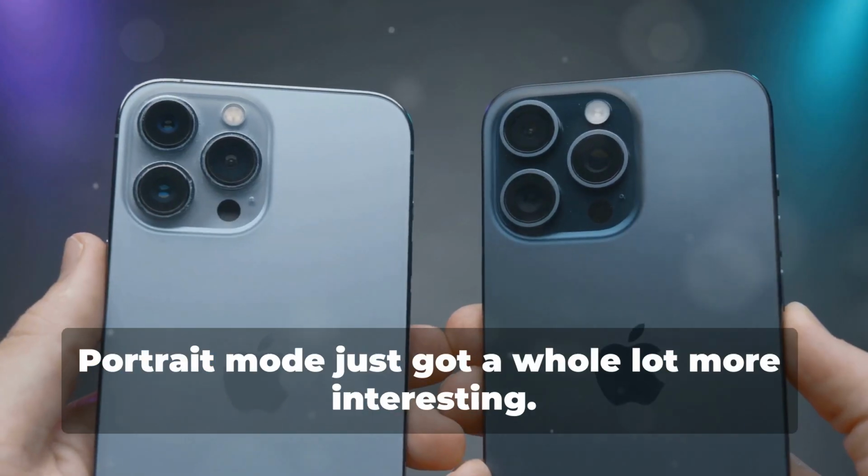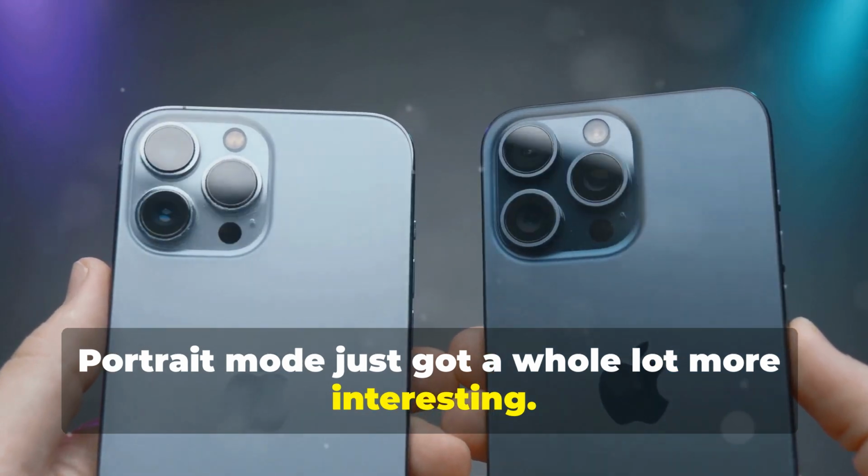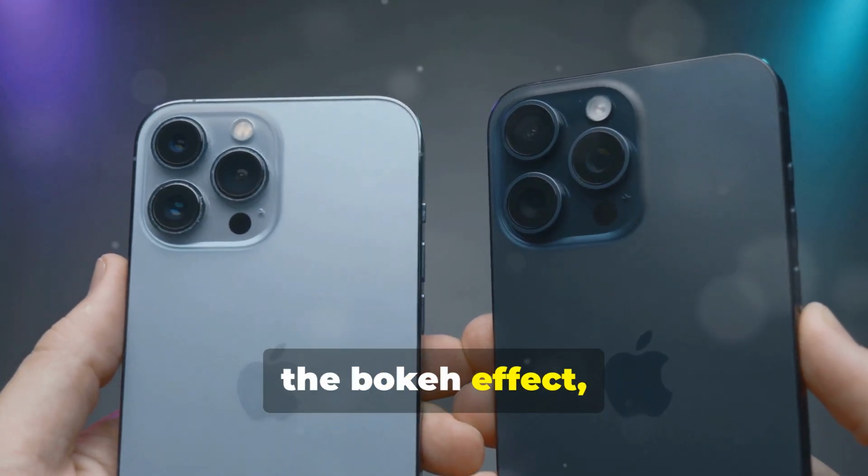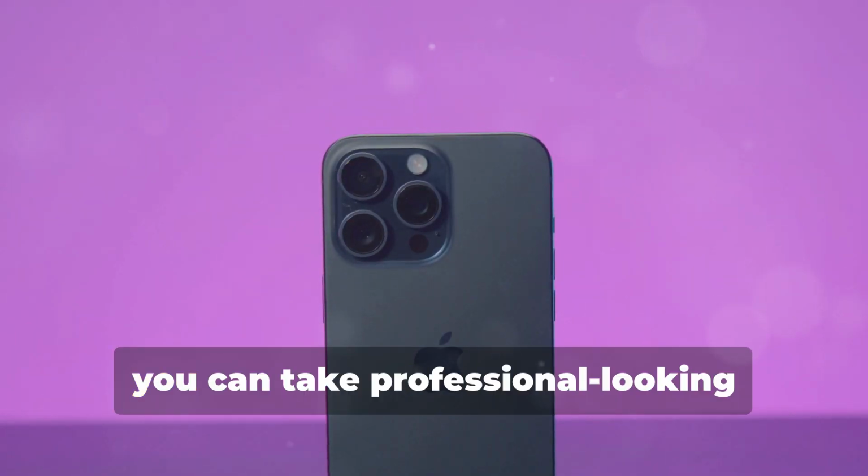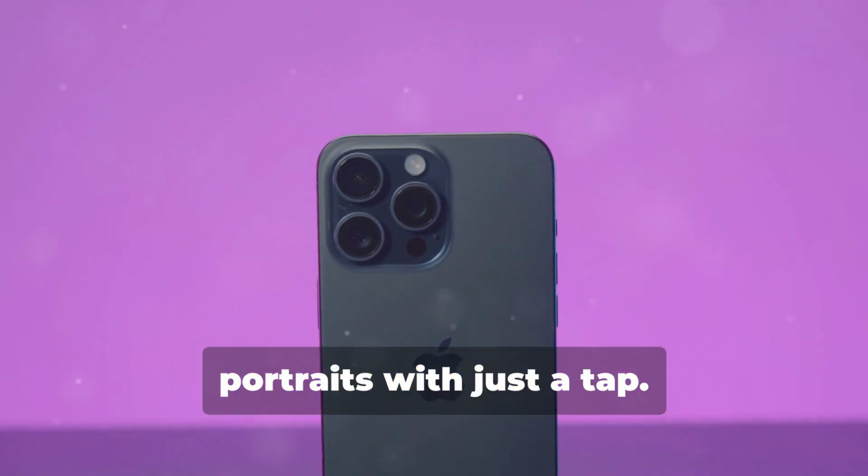Portrait mode just got a whole lot more interesting. The depth of field, the bokeh effect, and the overall sharpness have all been enhanced. Now, you can take professional-looking portraits with just a tap.